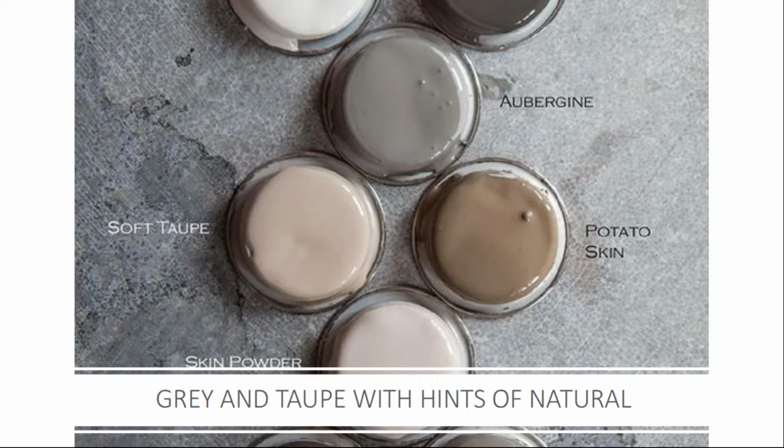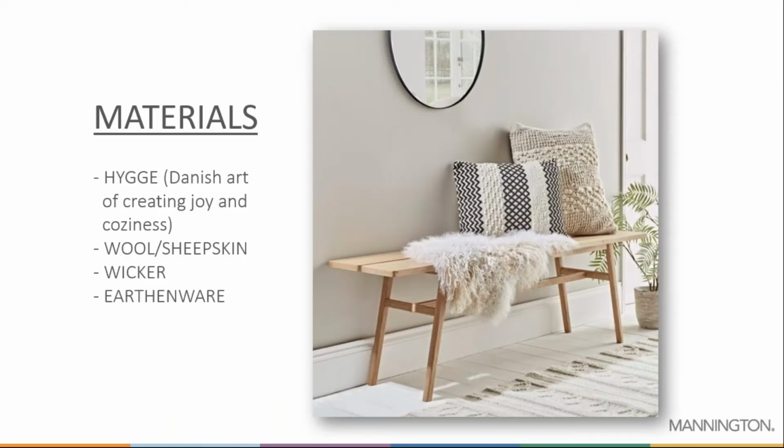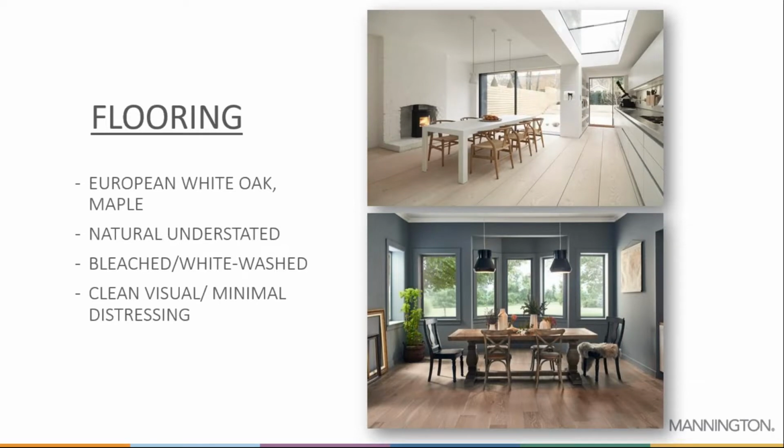The color palette is centered around earthy tones, a mix of complex pastels influenced by brown and gray, creating colors such as taupe, powder, and greige. To capture this look, incorporate materials such as natural weathered wood, knits, thick wools, sheepskin, wicker or rattan, and earthenware pottery. Floors that complement this look center around very natural, understated visuals with minimal distressing.